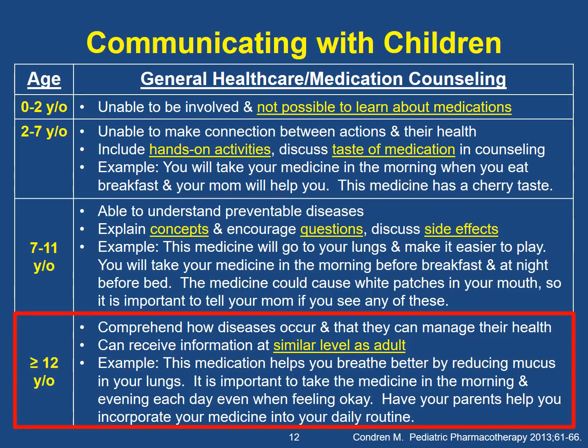So instead of in the 7 to 11 group, when you said it will go to your lungs, make it easier to play, you're actually saying it's going to reduce that mucus. So you're using more technical language that they can understand, though. And then telling them, still have your parents help you, but you still want them to take that ownership as well.